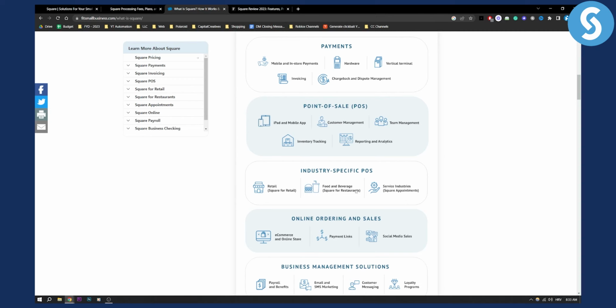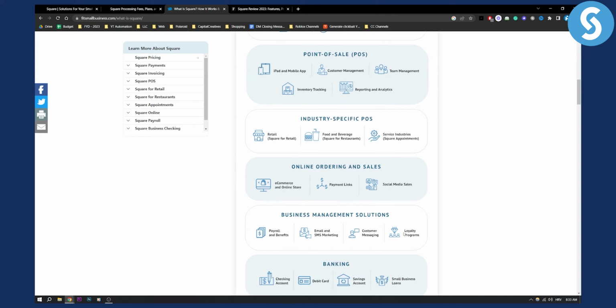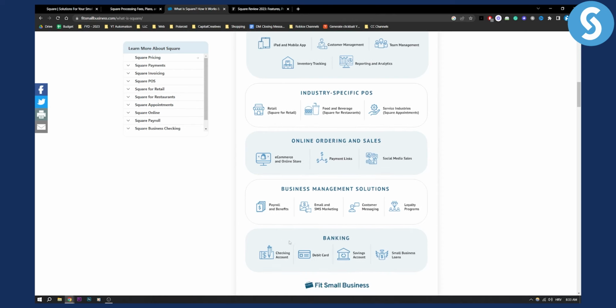So if you're a restaurant, this is great for you. If you're a retailer, this is great for you. If you have an e-commerce store, you can also do that. If you have a service-based business, you can also use Square for that. You have loyalty products, email and SMS marketing, customer messaging, payroll and benefits, checking accounts, debit cards, savings accounts, also small business loans. That is why Square is probably the best fit for your small business.